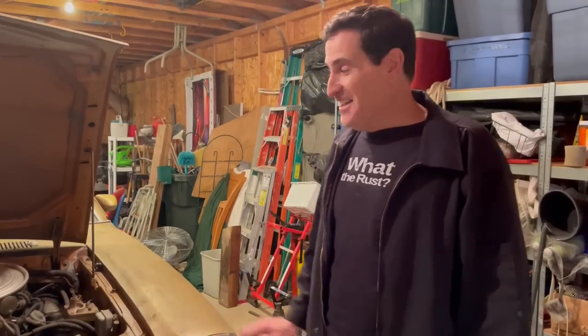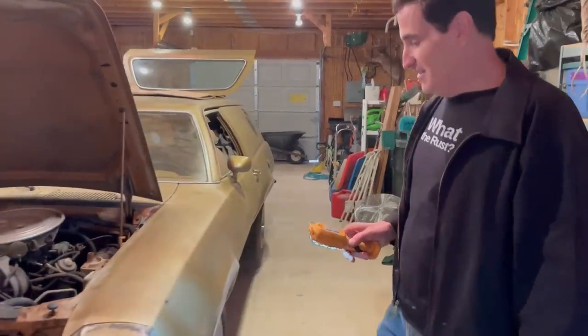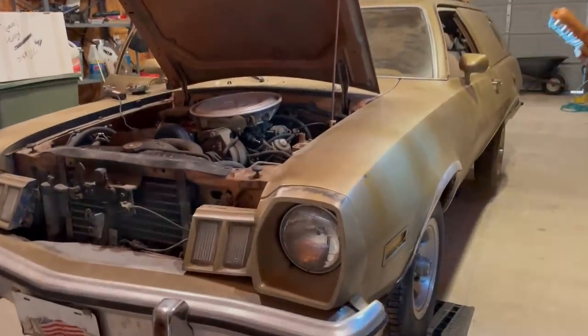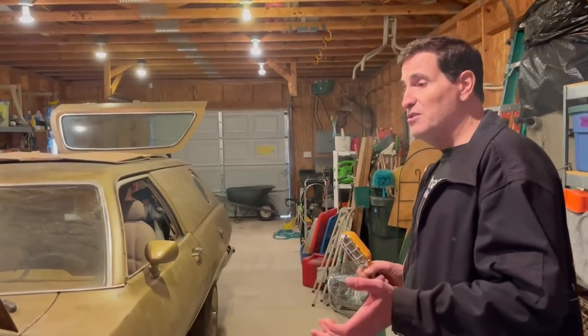Cruising wagon. There were about 5,000 of these made in '78? 5,329. 5,329 made in 1978, and this is one of them. It's quite a survivor, really. The cruising wagon was basically a car that Ford created to take advantage of the van craze in the late 1970s. If you remember, the vanning craze in the 70s was huge.